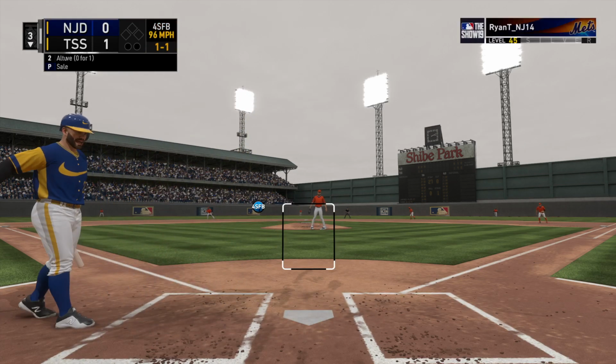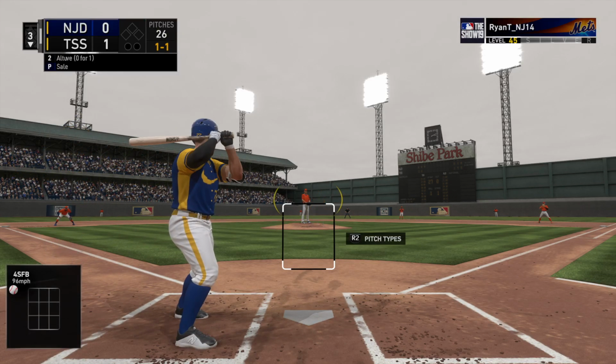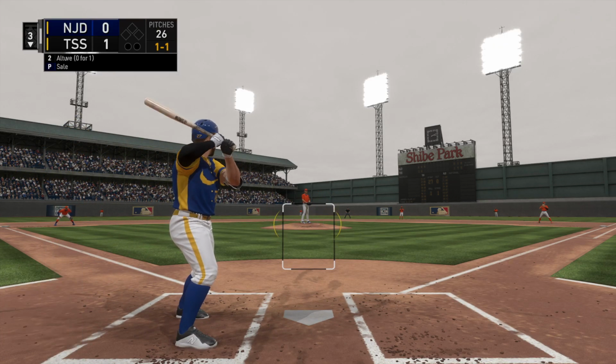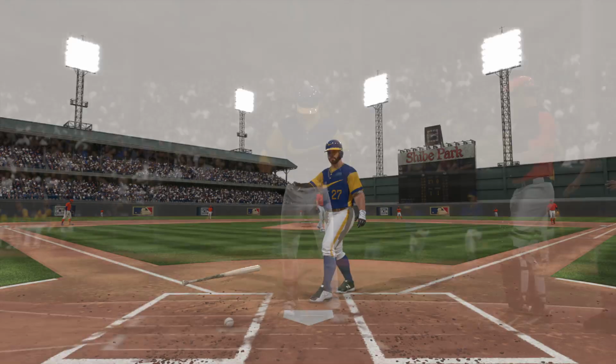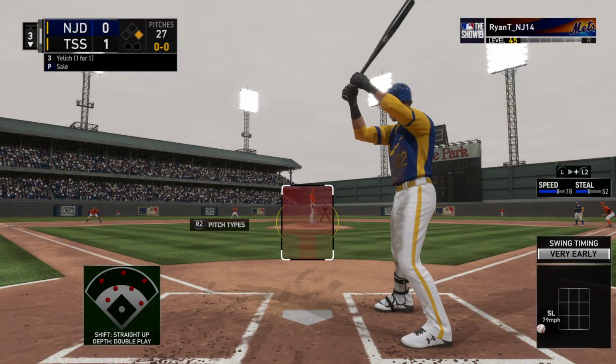And he'll try to take control of the inside part of the plate with the fastball as he backs him off a bit. One of the things every pitcher wants to do is make sure that those hitters... Oh, and while we talked, that pitch got away and ended up hitting him. So he'll head down to first on the hit by pitch.